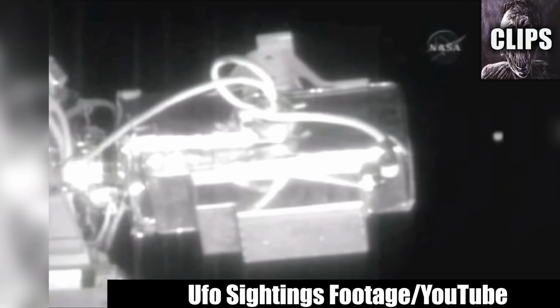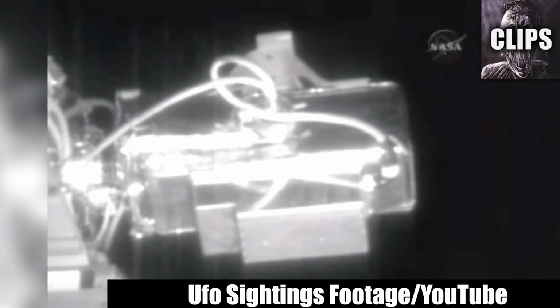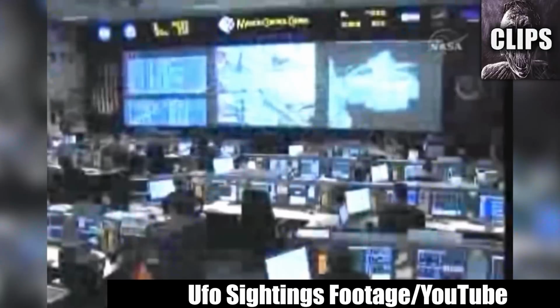The International Space Station is a floating research base built by NASA that orbits around the world. This footage was taken from cameras on the outside, and it has led many people to believe that NASA accidentally live-streamed alien contact on television.